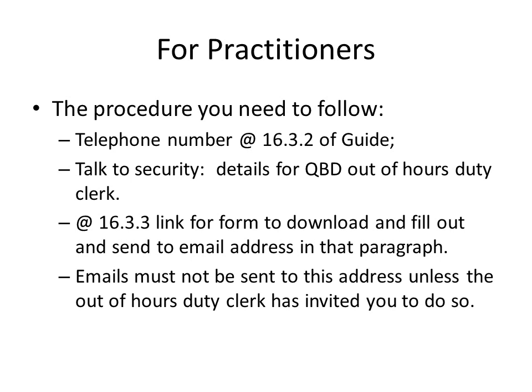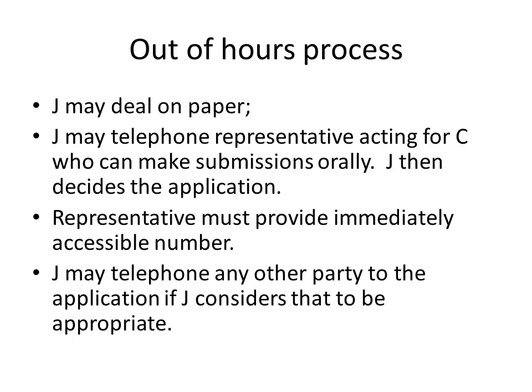In the Administrative Court Guide at paragraph 16.3.3, you'll see the hyperlink to the form which you must download and fill out. You send it to the email address which is given in that paragraph, and it's important to note what the court guide says. Emails must not be sent to this address unless the out-of-hours duty clerk has invited you to do that.